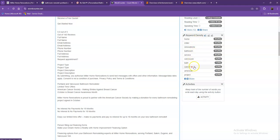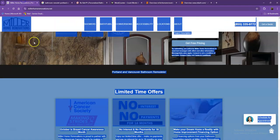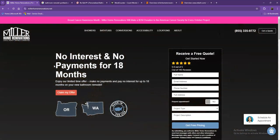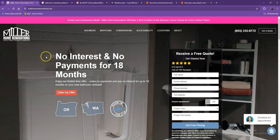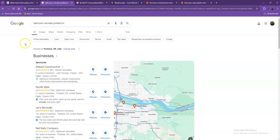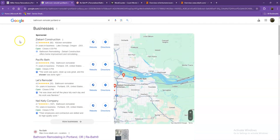Another thing we like to talk about are keywords. Google is also looking for keywords. It's looking for what the site should be found for. So if you have the exact words listed multiple times in your website, you're going to be really relevant for that search. And of course, Google is going to be willing to put you higher in the results. So I did a quick search and I used the keyword bathroom remodel in Portland, Oregon, which is a pretty good example of a pretty strong keyword.